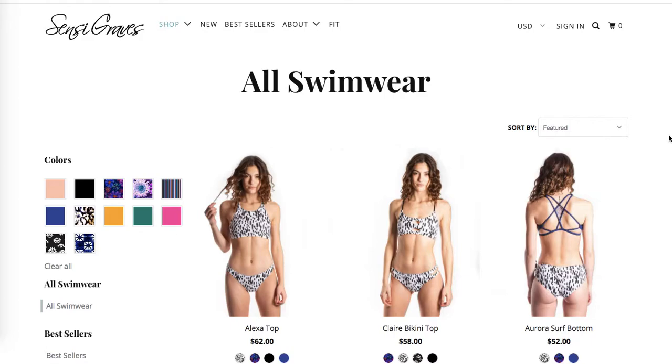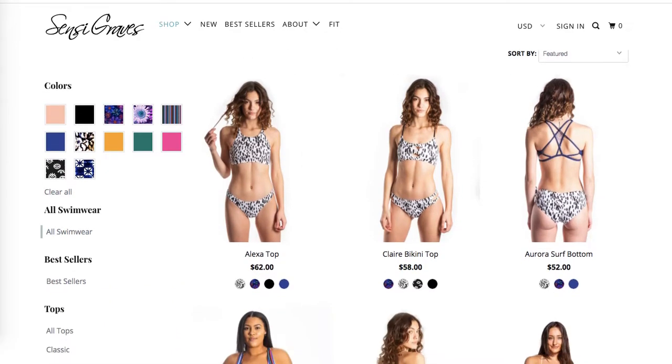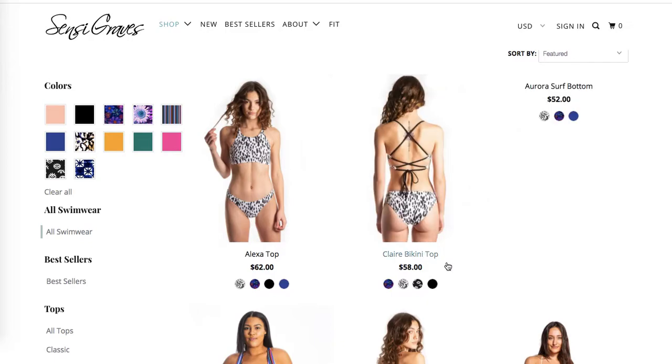Your collection page looks great. I love the color swatches so I can shop by color, I can shop by design, which is really, really fantastic, very user friendly. It can definitely help you boost sales. So this is perfect. I would make the product titles a little bit more SEO friendly.